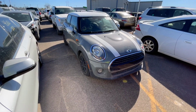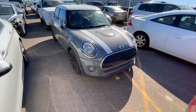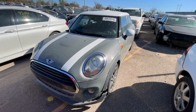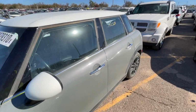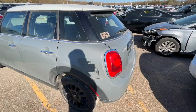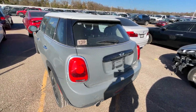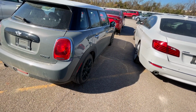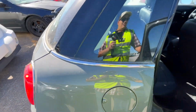Last one on the list today, a 2017 Mini Cooper that's been flooded. Now, what I don't know is if this is a Mini Cooper S. I do know it's listed as a run and drive, though. 102,000 miles on the odometer. Body looks good. Tires on the back look great. Tires on the front, you know, probably need replacing, honestly. Yeah, back tires look really good, although the tires don't match on this. They don't match. Let's take a look.